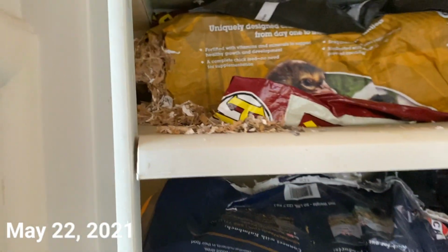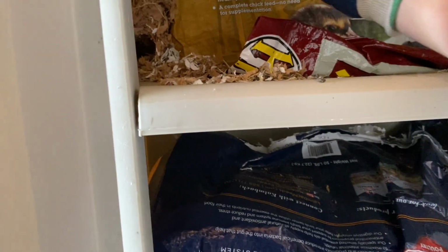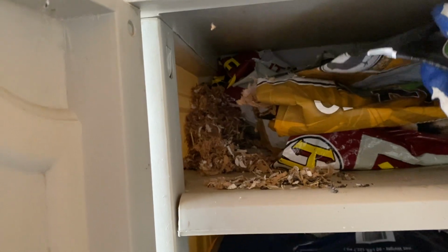So here is a mouse nest, and there's a bunch of young mice in here, and I am going to catch them. I don't think I can get out the back. Oh, there's one. Pop its head out. Oh man. There we are. Go. Oh man. Okay, there's more for sure, but there was one.